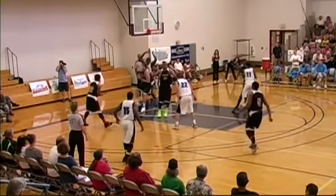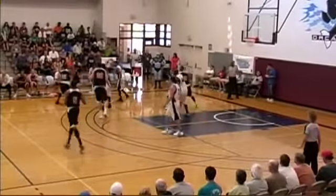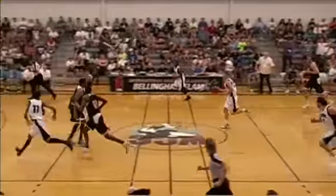Stevenson drives baseline, curls it up. That one too strong. Wolfinger gets the rebound. Scott with it. Cross the timeline with a left-hand dribble. Lost control of it, picks it back up. Lob inside Lucas, broken up by Blake Poole. Grabbed off. Lucas remains down on the floor along the baseline.